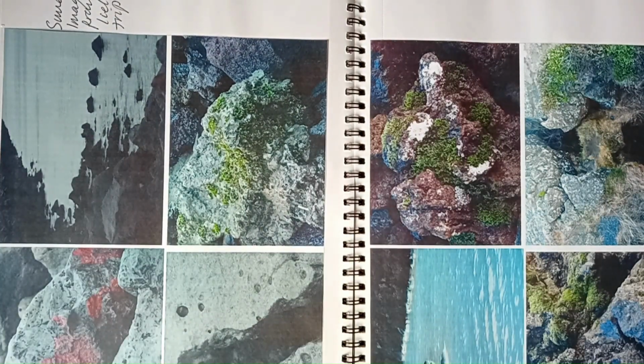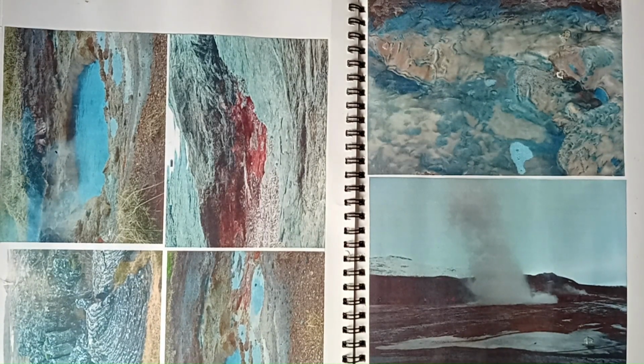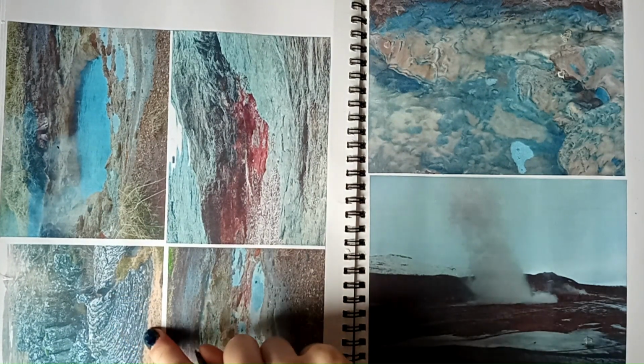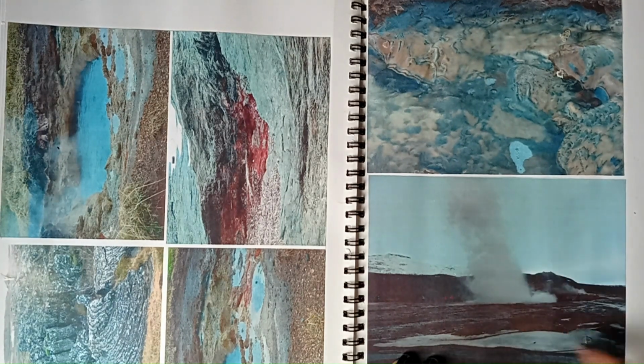Ooh, Iceland. A very fond place to go. Some lovely textures and landscapes. I love the fact that like this picture down here, you can see where the lava has literally flowed out of the ground and then cooled down and just stopped. Lovely geyser.